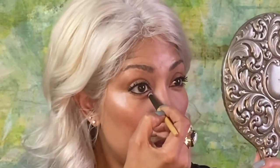I think this is the number seven. I'm gonna put some more of that diamond light right here, just so I have a little bit of brightness. Doesn't have to be a lot, but just when the sun hits it, I have a little bit of glow there, and how much that brightens up your eyes and gives you that youthful look. That's why I call it the highlight of youth. Right there.